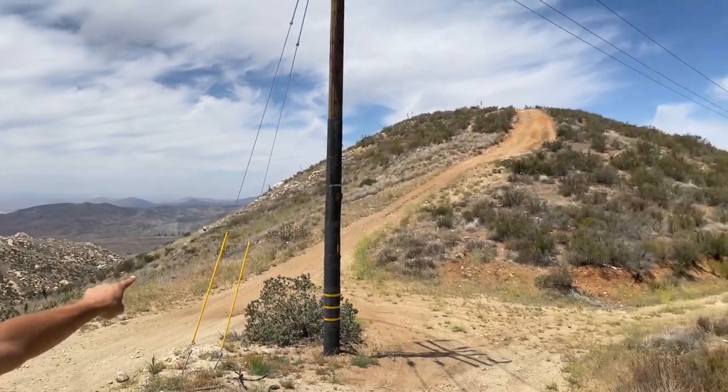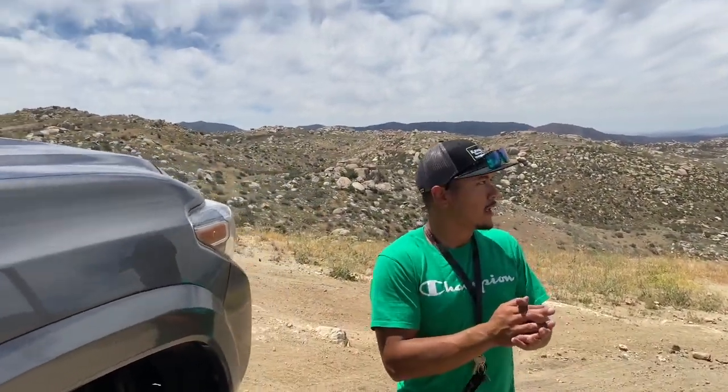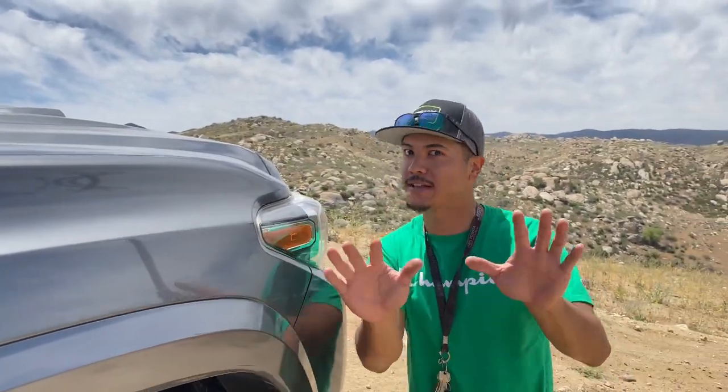All right, so I think now, let's step it up a little bit more. I think that right there is the next obstacle to hit. It's pretty steep. It looks like there's a lot of loose gravel, so let's see how the Tacoma does. You're gonna do it in four-wheel drive this time? All right, we'll try it in two-wheel drive just to see how far we can get. And then if I start spinning, then I'll put it in four-wheel drive.